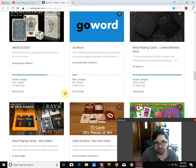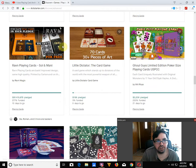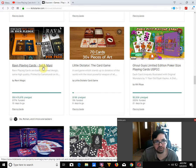Very long campaign there. Raven, Soul, and Manny plus the Eclipse, which you can get free by getting that dual set. You get the dual set, and you get a free Eclipse deck. That's the only way you can get the Eclipse deck. You cannot add it on. You can just get it by getting the set. And you get one for each set. So you get a dozen sets, you get a dozen eclipses. If you get a brick, you get four of each. So there's a couple different ways of getting the deck, but you cannot add it on individually. Of course, that's by Raven Magic. It's well funded, 10 days to go. Thumbs up, another great creator. Definitely worth checking out, definitely recommend it.